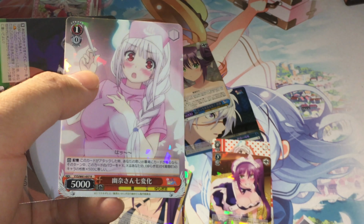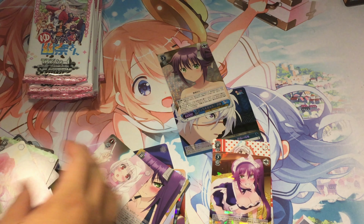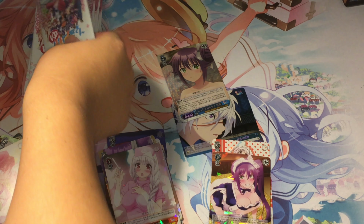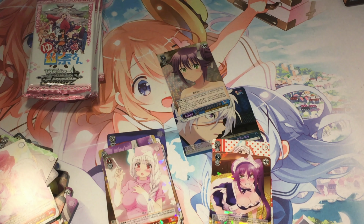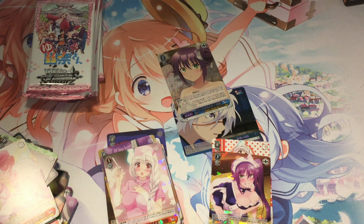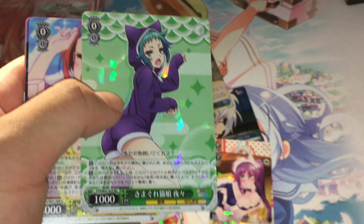And here we have a rare. This is actually probably one of my first times getting 16 packs, not from a box. But it's just a PR, I guess. Here we have a double rare.